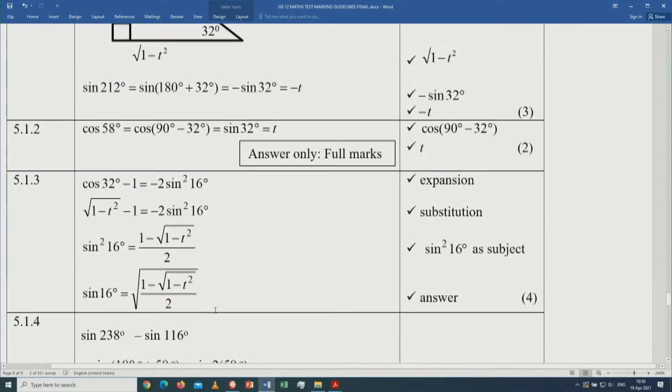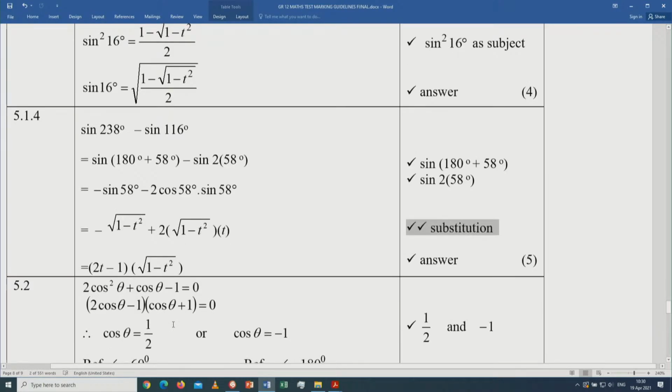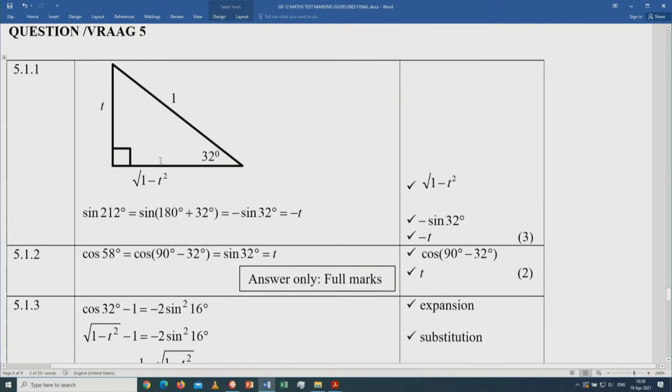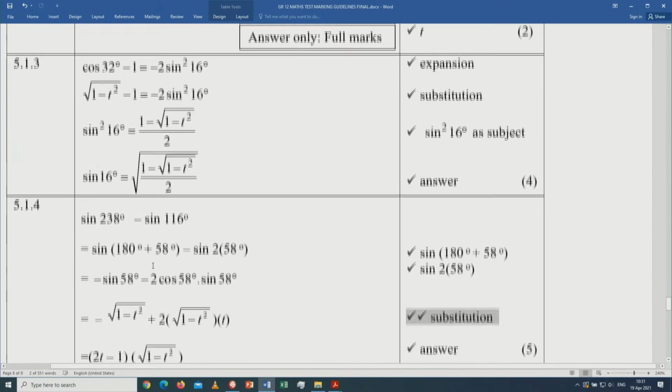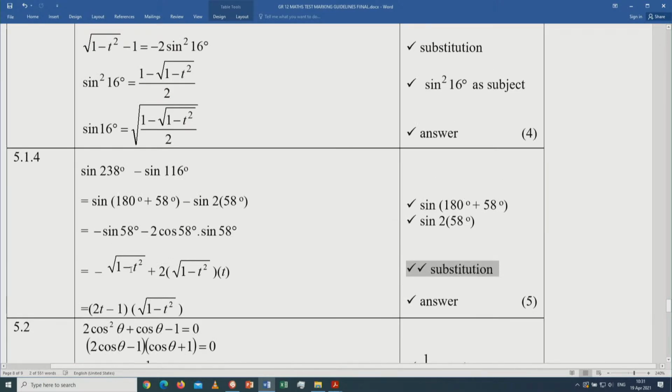Sine 58. I need to clarify this one here. Maybe it does not appear well. The sine of 58. Go to the diagram. Here is 58. The sine of 58 will be opposite over hypotenuse, the square root of 1 minus t squared over 1. Perfect. Here it is.